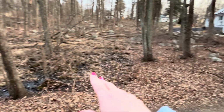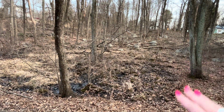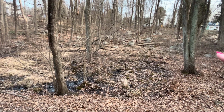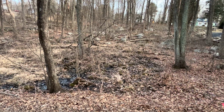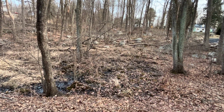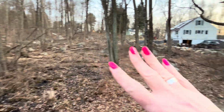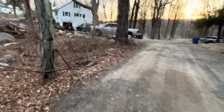You can see all this is swamp. What I'd like to do is open this up a little bit. As I said, the fallen trees, we're going to clean up as best as we can and hopefully have an area where our little son can investigate and make Mississippi mud pies and what have you. So let's go this way.